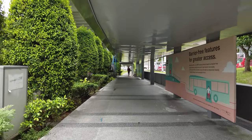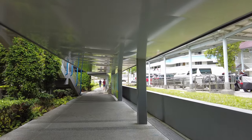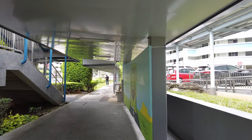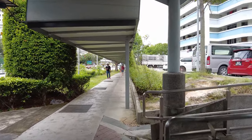We've got a covered walkway, which is pretty common as well around these MRT stations in the residential areas. And I think they're just planning to build more and more of these. They're very convenient for both rain and the intense sunshine that Singapore has.